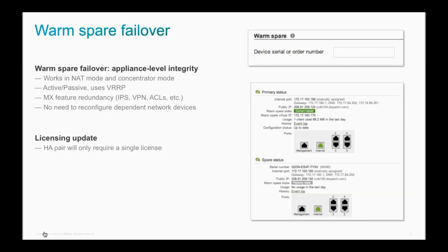When you are configuring an MX, you're going to choose one of the modes. NAT mode is typically chosen if you're going to be using your MX as the default gateway. If you want to use your MX as a DHCP server, things like that, then you would put your MX in NAT mode. And it is an active passive setup. So the secondary MX will be passive until it's needed, and then it will spring into action.